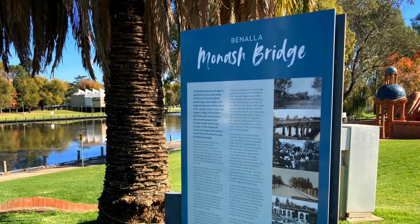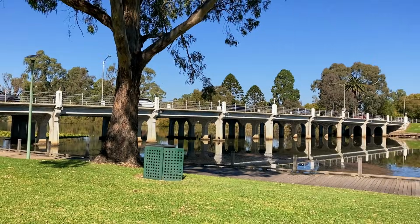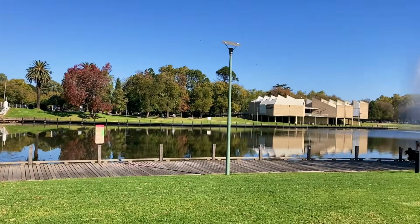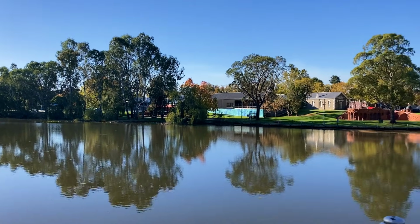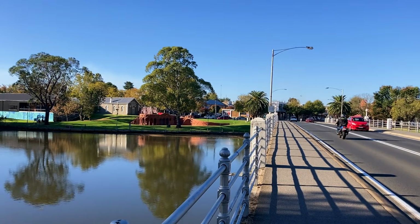We then wandered over the Monash Bridge to the Botanic Gardens. The Monash Bridge was officially opened in 1910, and at that time it was the largest bridge of its kind in Australia.